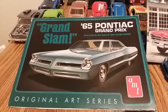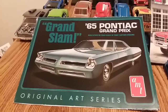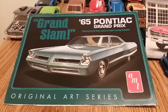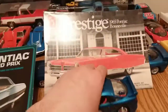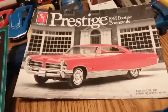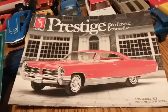This could be made in many different ways. They had the custom way. There was a little bit of a drag race way, drag racing version. This is a cool kit. I made it the regular Grand Prix, the stock version. Looks really cool. And then also, because the box didn't stand up, the 1965 Bonneville, also AMT, from when it was AMT Ertel, however you want to pronounce it, from the Prestige series.